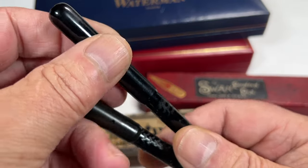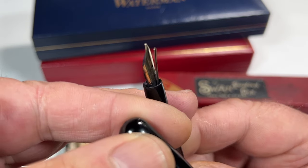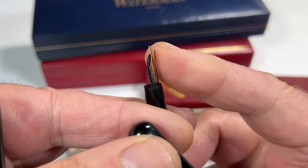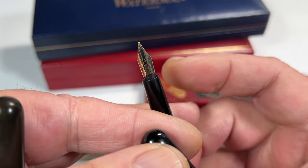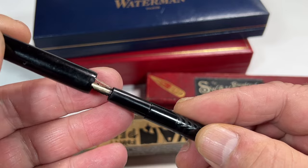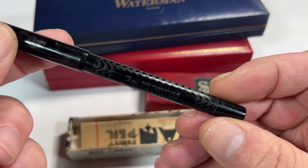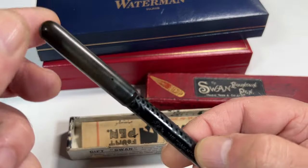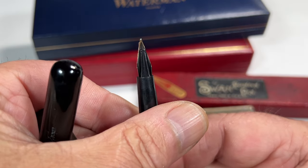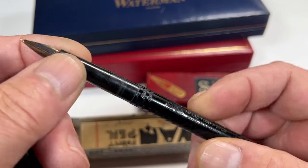Okay, and if I take the cap off, which is a slip cap, there you go, it's got this over and under feed. There's a slight issue to the top, very loose, so I'm not sure what's going to happen with this pen. But lovely chasing pattern, lovely condition. And the other one, yeah, it's pretty well the same. You can see it's got this over and under feed.